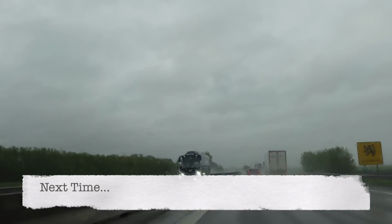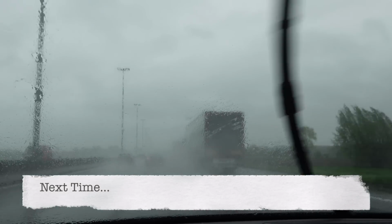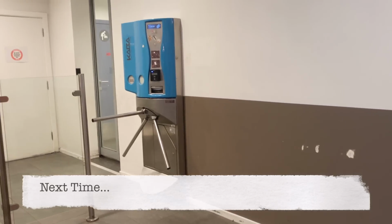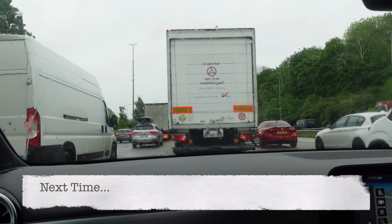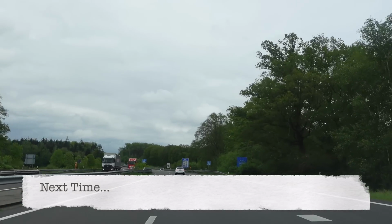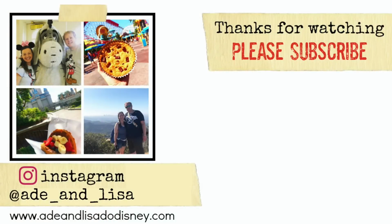Oh, we're in Belgium. Oh, I missed it. These roads are absolutely awful. Oh, classic burger flavour Lays. Forgot you need to pay to use the loo over here. Traffic has been horrendous. We really have gone the scenic route. Deutschland. It's been a much harder going drive than we expected.